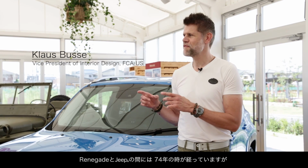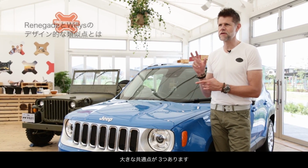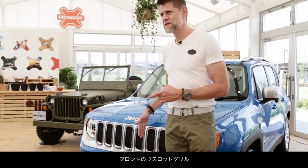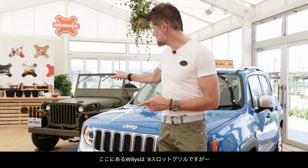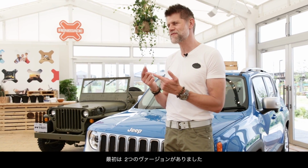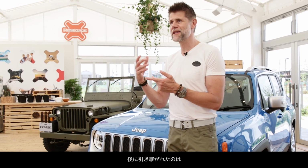So there are 74 years between these two cars, but there are a lot of similarities, and I'm going to point out 3 of them. The first one is the 7-slot grille, although you will see that that vehicle has 9 slots. The reason for that is the first Willys were built in 2 versions, 7-slot and 9-slot. And then later we continued with just the 7-slot.